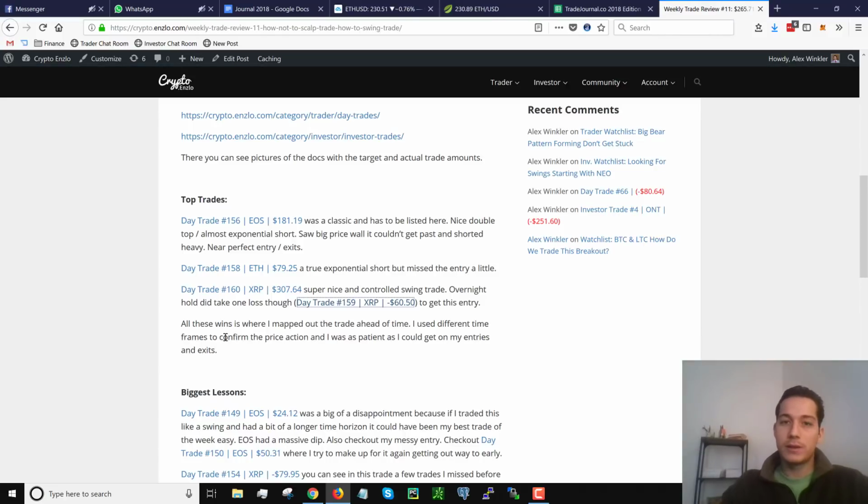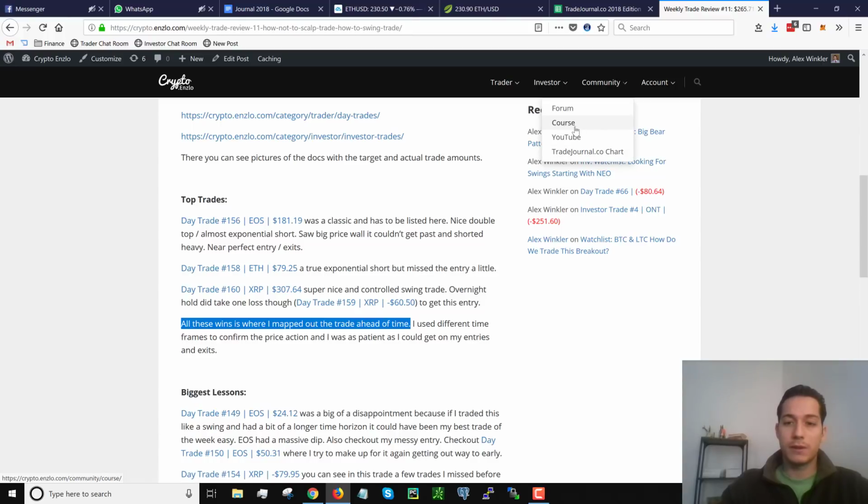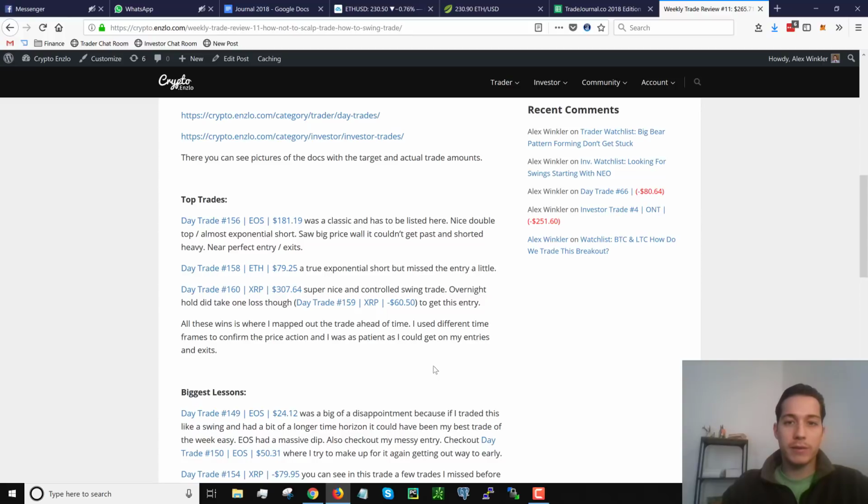The reason I wanted to highlight these trades specifically is because these were all trades I mapped out ahead of time. I really took my time to look at the different chart trends over different time periods. So, the daily, the 4-hour, the 1-hour, and then I found my position on the 15-minute and the 1-minute. Basically, I used these different timeframes to confirm my entries. I actually reviewed day 3 of the free course, and I speak specifically about how I find those entries and exit points.